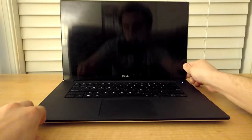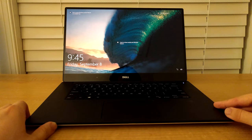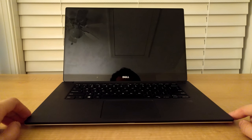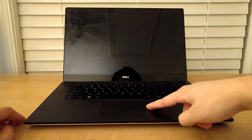You might see a reflection of me. Hi. The laptop's actually already on. I meant to turn it off before starting this video, so I'm going to do that real quickly. Alright, so this is what the laptop looks like opened with it turned off. It looks fairly simple. You've got a nice big trackpad here.